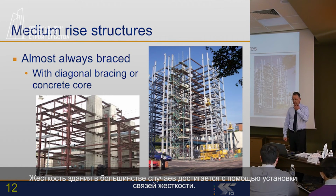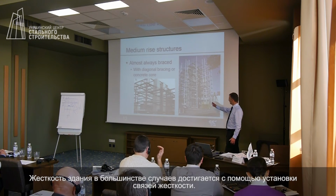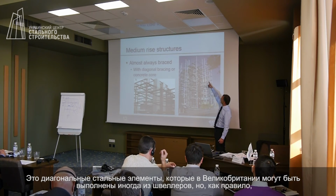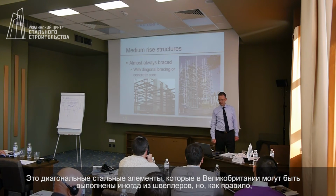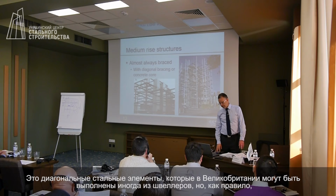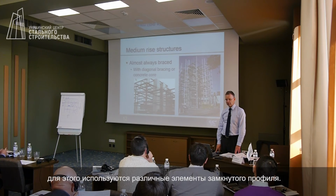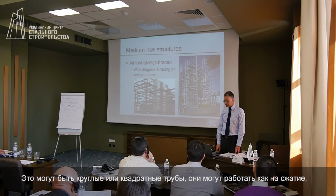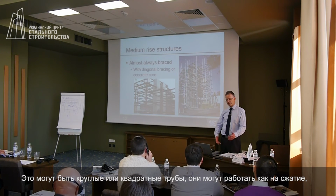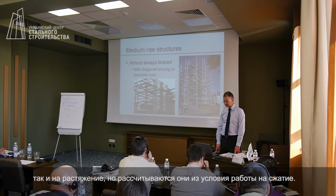Stability in the United Kingdom would almost always be by bracing. So here is some bracing. These would be steel diagonal members, and the diagonal members in the United Kingdom might be channel sections. I think you call them C-sections, or more often they would be hollow sections, maybe circular hollow sections or rectangular hollow sections, and they would work both in tension or compression, so they would be designed for compression.